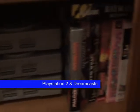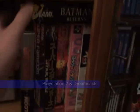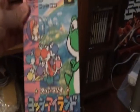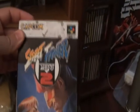I've got a couple, 3 PlayStations there, original ones. Some games on the Super Nintendo. There's a couple of PAL ones, which is Batman and Cybernator. Some really good games. Japanese, you've got Star Wars. Contra. Yoshi's Island, Japanese. And Street Fighter II.